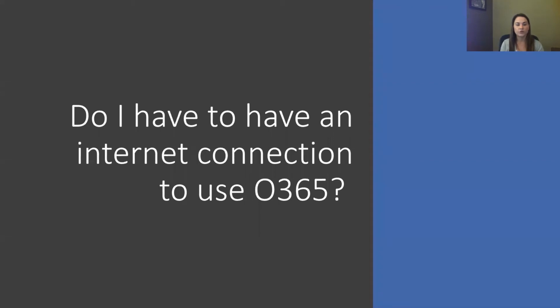So number one, do I have to have an internet connection to use Office 365? So the answer is sometimes. Basically, to implement the product, to do the migration, to set things up, yes, you will need an internet connection to be able to deploy the solution.